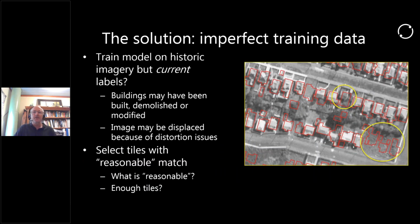So what can we do? Essentially what we have to do is introduce training data for the historic imagery, but we don't have it. So what we thought we would try out is, could we use the current labeling, in other words, where buildings are now, but use imagery from 1940 and 1980? And the problems are obvious here. The first one is a lot of the buildings weren't built in 1940 and 1980. We can see an example in the bottom right of this image, circled, showing some buildings that didn't exist when the photo was taken. And they also may have been changed, they could have been demolished and so forth.